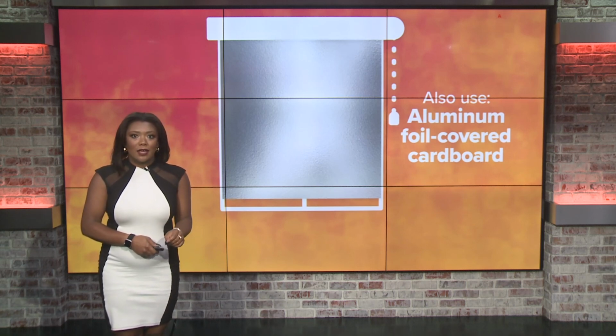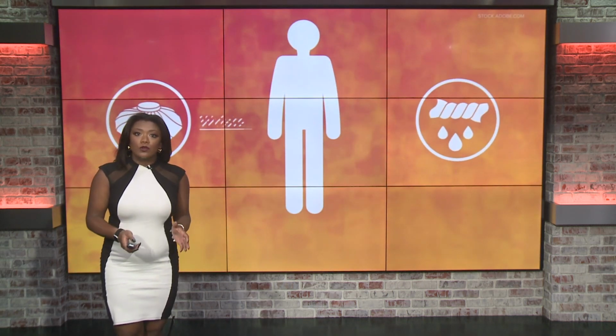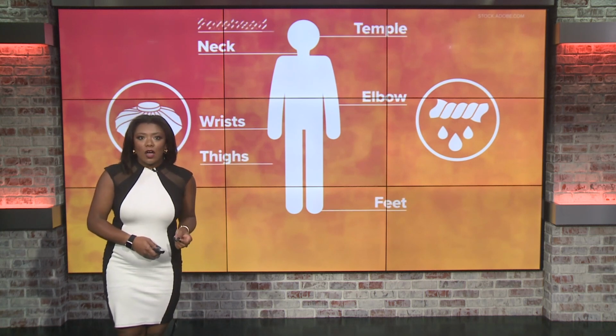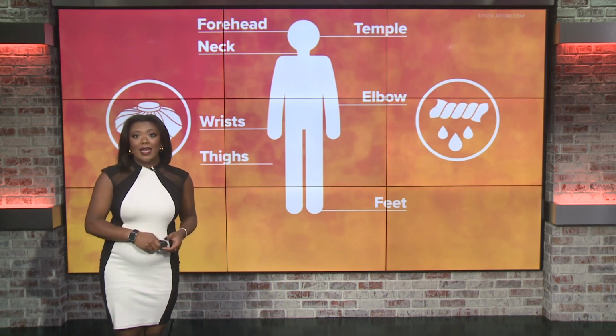76% of sunlight actually turns into heat. So the cardboard and aluminum is going to shield your windows from letting it all in. Now moving on to 2, if you got ice packs, know where to use them. We're going to get just a little in your business this morning, but the best places to cool off are placing that pack on your wrists, elbows, feet, thighs, and around your head and neck.